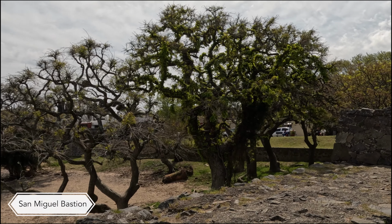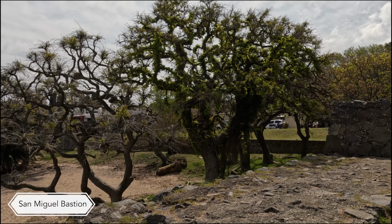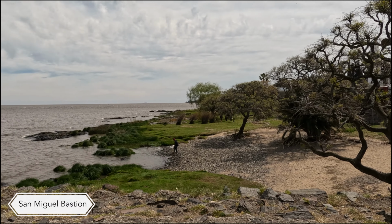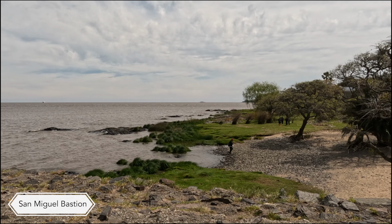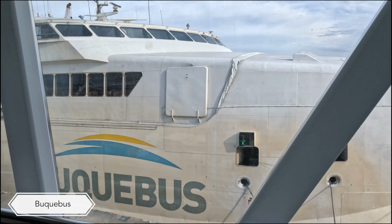And after all that walking, we were pretty exhausted, so we just sat here and enjoyed all the birds. There were tons of different types of really cool birds over here, and we enjoyed the ocean views while sitting on the old fortress wall, which was just really enjoyable and peaceful, and it was really nice to spend some time in nature. And then it was time to get back on the ferry, which is obviously what's happening here.